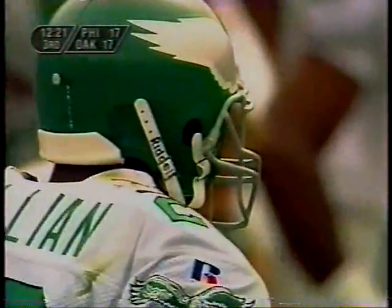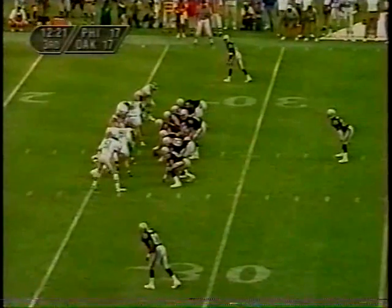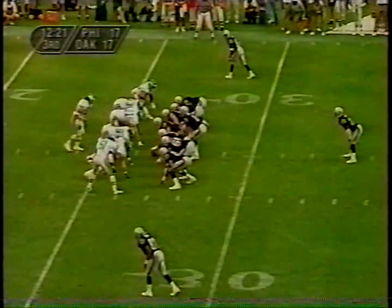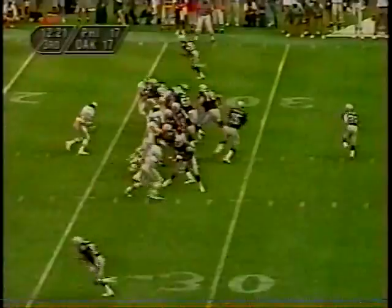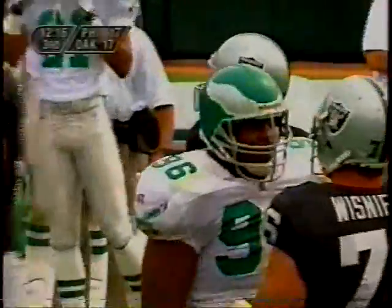The Eagles scored 17 points in the first quarter, the Raiders 17 in the second stanza. It is 2nd and 10. Hostetler keeping the ball in the air, intended for Tim Brown. He is defended downfield by McMillan again.